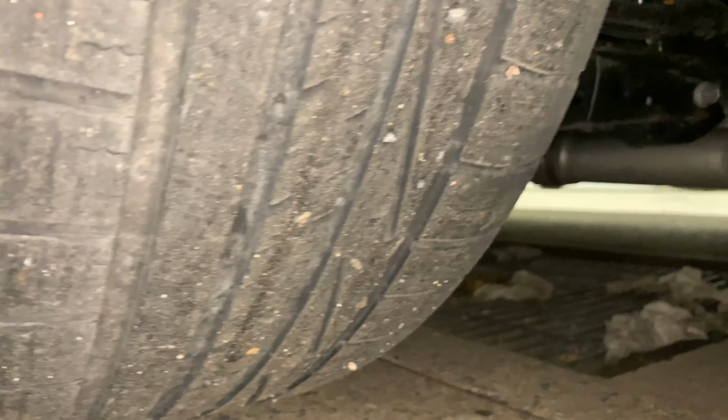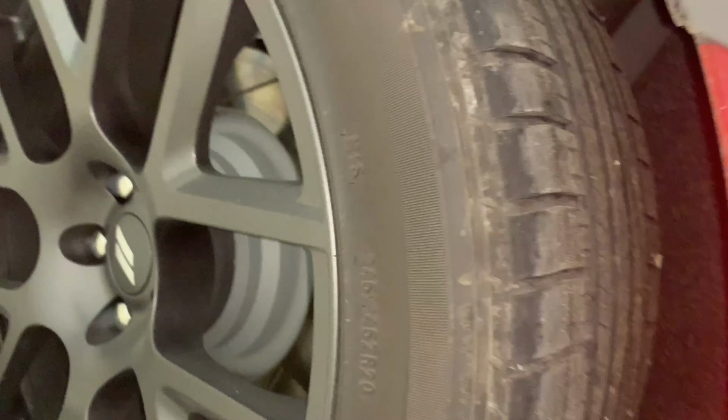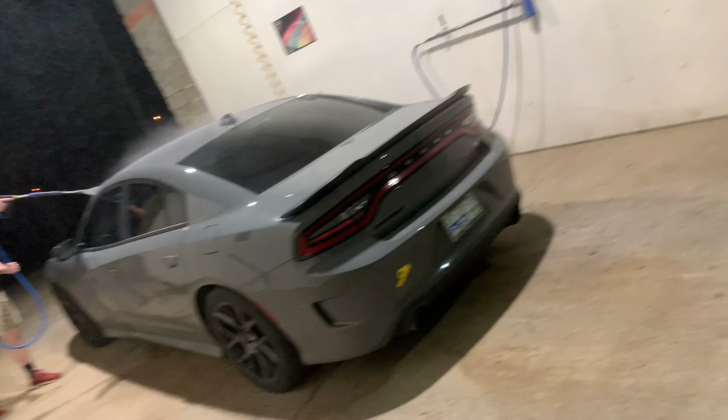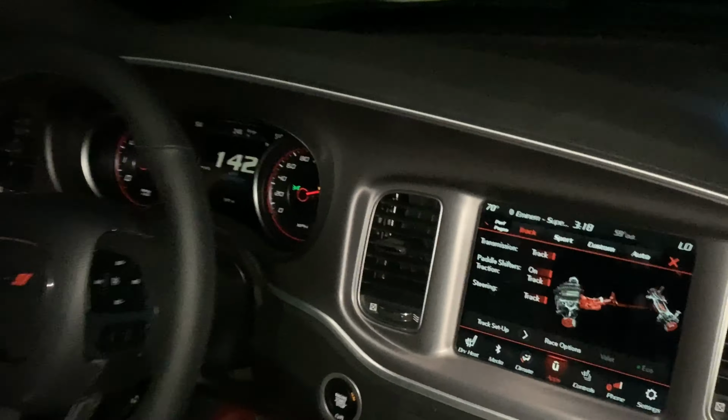This tire smoke. Oh my god, the smell. Yeah, it's pretty bad. 2,000 miles on this car. They're so sticky and hot back there. Come on now! Oh shit! I got water all over. We're going F-A-S-T! I had to spell it out for you. 155!